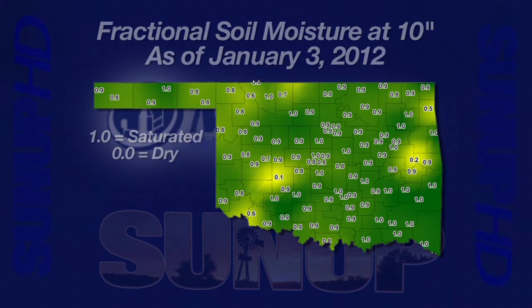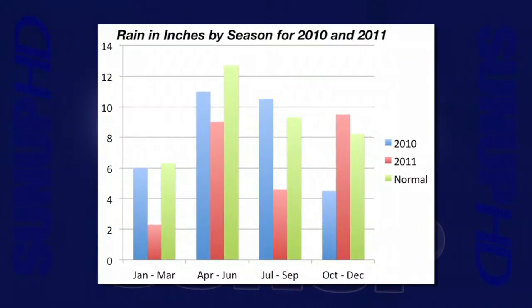Taking a look at a graph that shows the rainfall in 3-month sequences: January through March, April through June, July through September, and October through December. We take a look at 2010, that's the blue, 2011, that's the red, and then the green shows normal. And we can see how back in 2010, things were pretty close to normal until we got to October through December, and then they came in at only 4.5 inches for that time period.